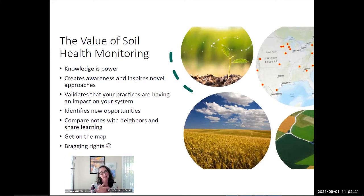Getting on the map: on the upper right-hand corner, there's a map of the US with some dots on it, and NRCS is building a platform that enables farmers and landowners to come in and put their in-field soil health assessment results on the map. There's no dots on Hawaii yet, so hopefully maybe you guys can help lead the way. And then bragging rights, right? You can be like, look how much I've increased my organic matter, my aggregate stability is improving, my productivity, et cetera. And sometimes that can just make you feel good and help inspire the next wave.